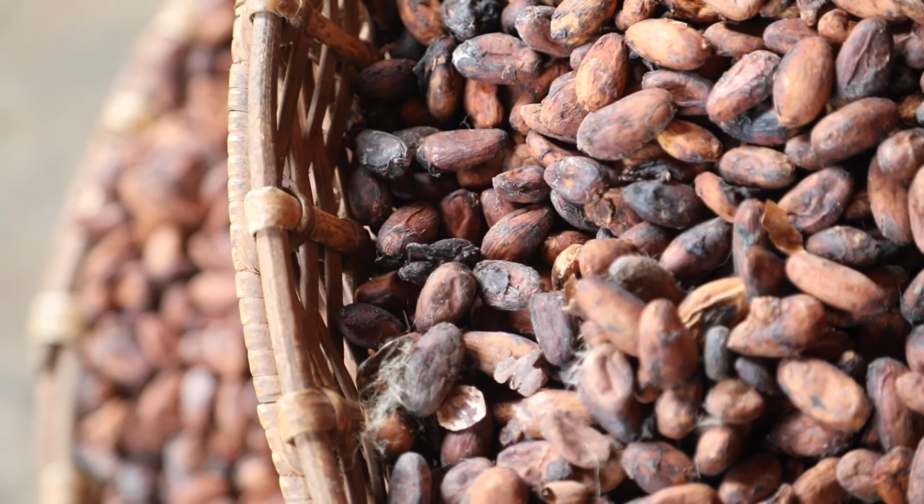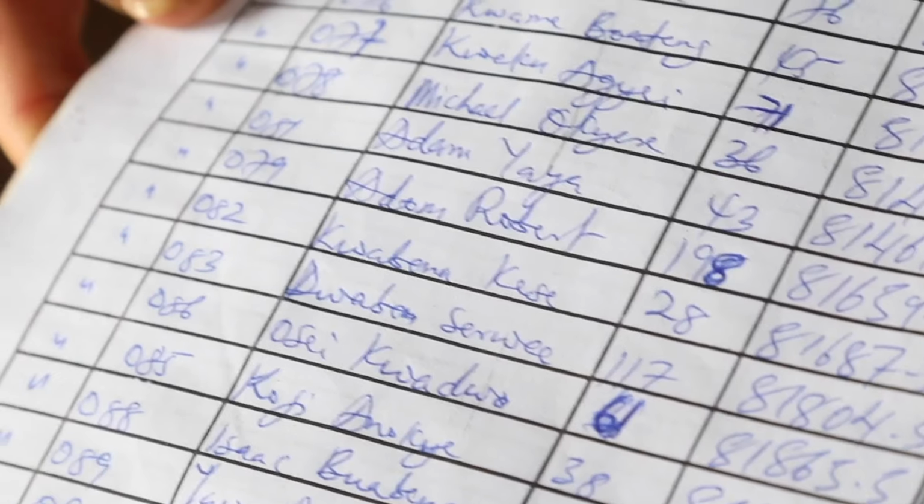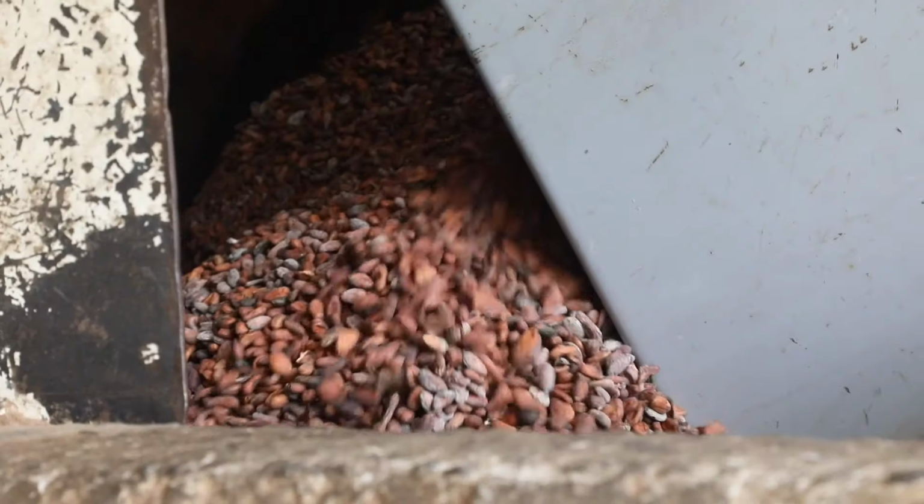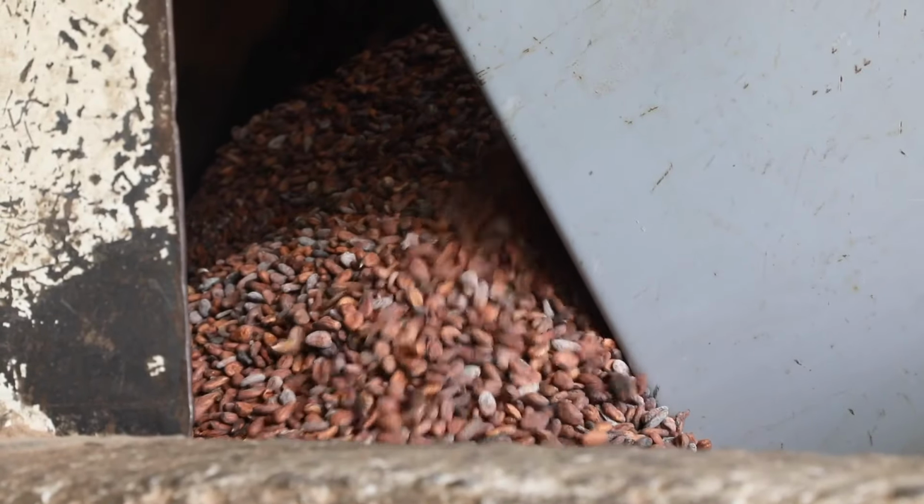Now I've got some dried cocoa beans here ready to be weighed. For sustainable and traceable cocoa beans, we actually have a log here. When the farmers bring in their cocoa, they register it in this logbook, so it tells us how much cocoa they brought, what date it was brought in, and the name of the farmer. That gives full traceability to be able to track back all the cocoa beans to the actual farmer.